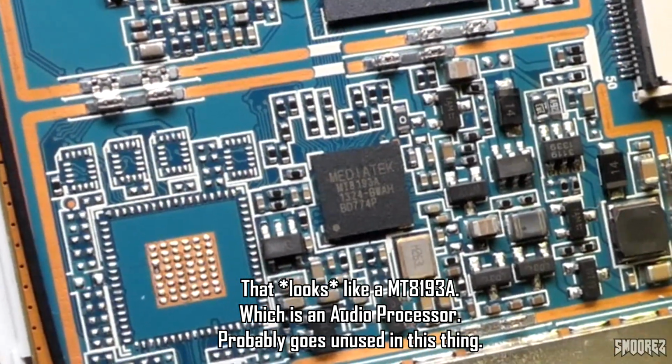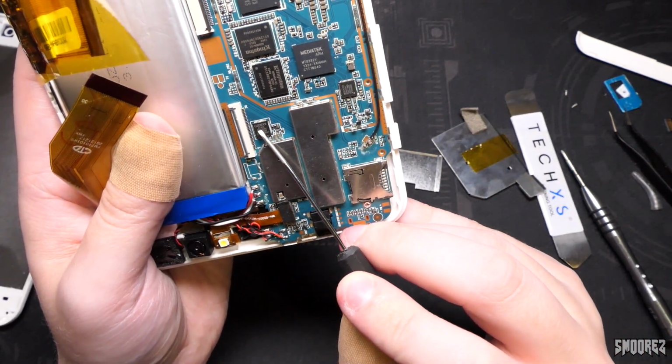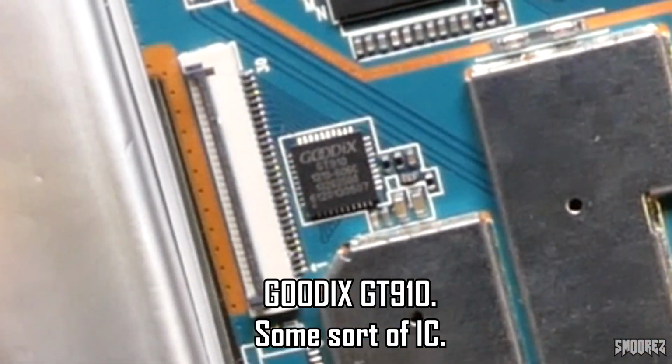MediaTek chip in there. Can't quite see what that is. There's also a chip just there, and I can't quite read what that says. It looks like it says GCD, GC, or GoodiX. I don't know. It says something there. I'll zoom in during editing so you can see that.